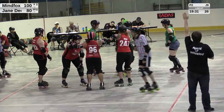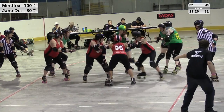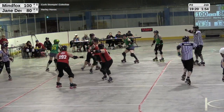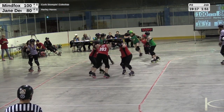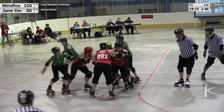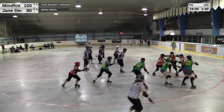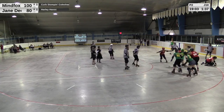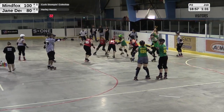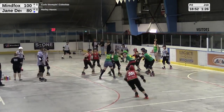So Jane Deere, they will start off with a power start as Curb Stomping went to the box at the end of that jam. Again, looking to take advantage of pack formation rules. Mindfox picking up on that and is putting a blocker back to not break pack. Harley Havoc still continuing to work for her lead jam status. Mindfox holding her all the way until turn 2, taking advantage of the time and killing that jam or penalty, not letting it simply be a quick lead jam. So all the way into turn 3 it takes till Harley gets lead jam status.